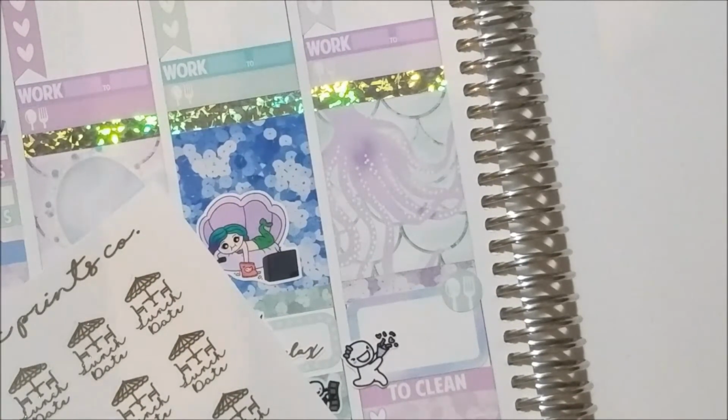How do you organize, store your stickers? Okay, so this is a loaded question.